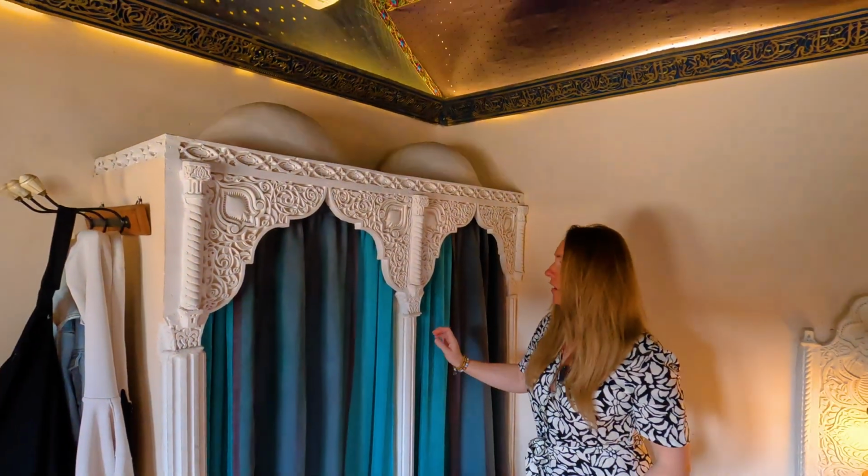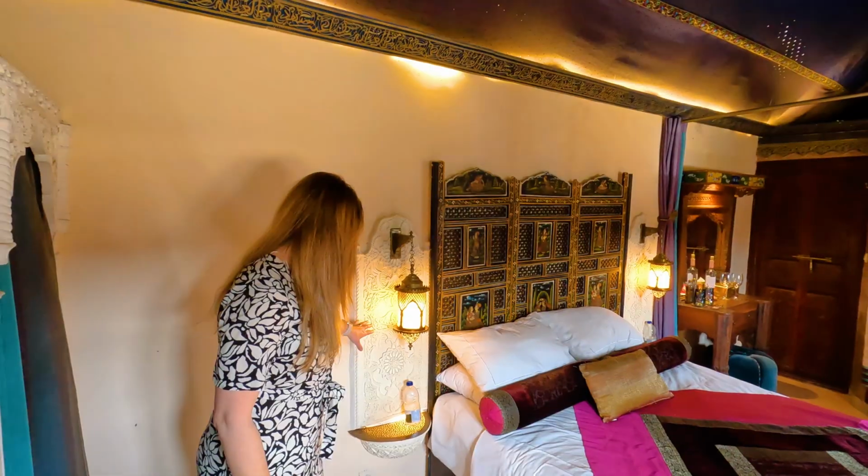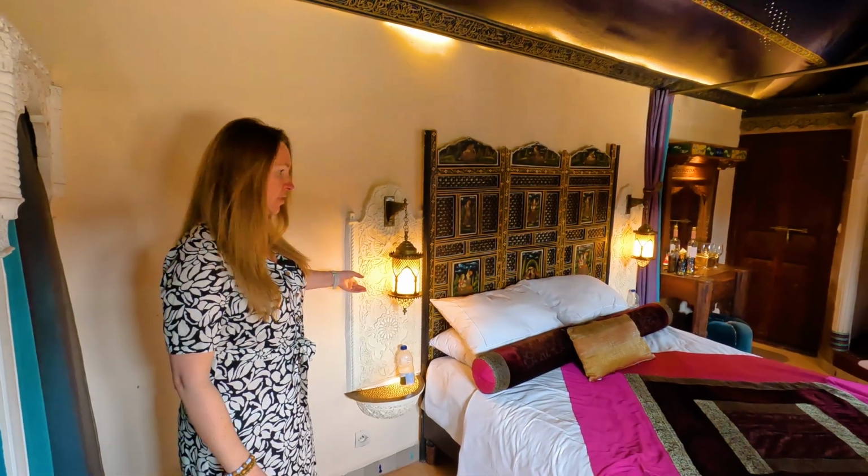Are there camel humps on the top there? And then I just noticed that. Boobies. You've got bedside lights, which are lovely.